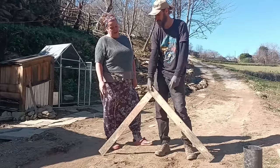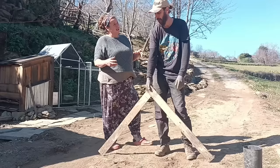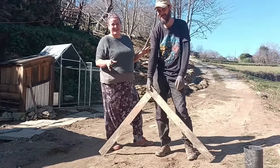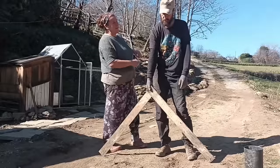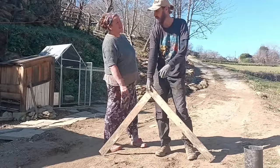Yes, and then after that, whenever the plants are a bit more mature, and the chickens are a bit more under control, then we can just take away the plastic and use them as trellis. Yeah.